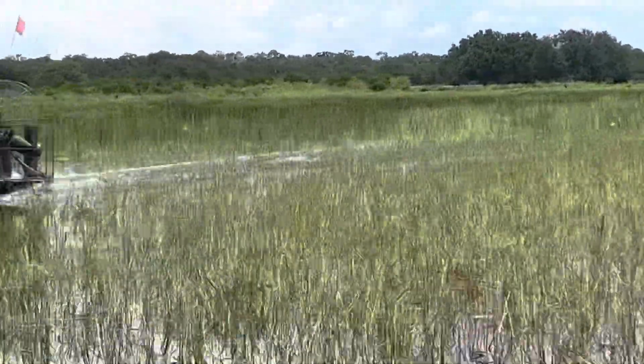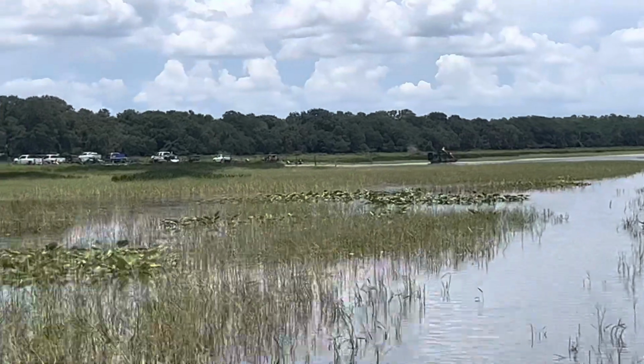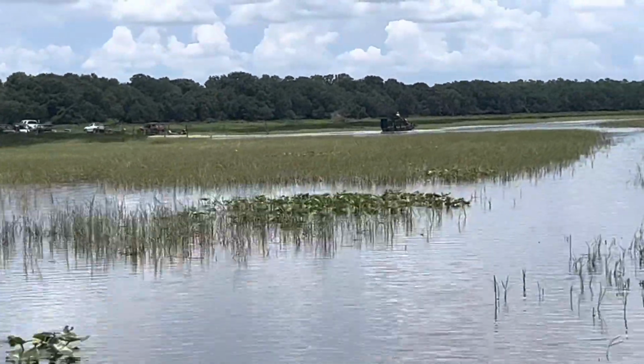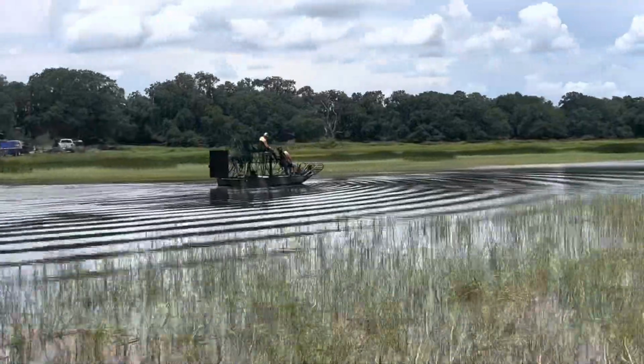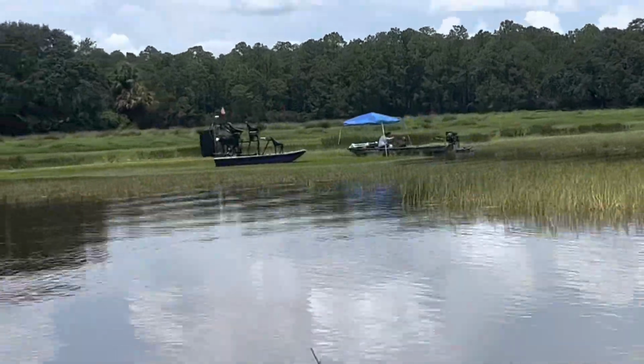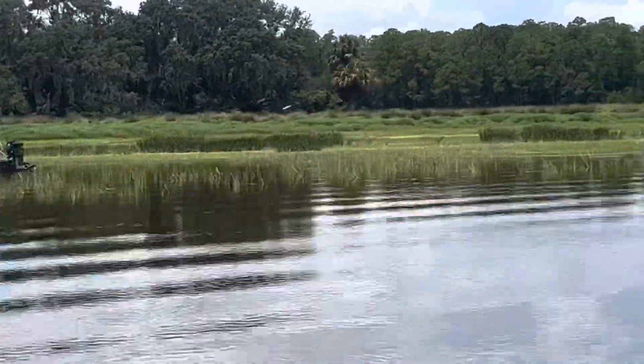Oh, look at there. There's an airboat. I'm glad to see there's somebody else out here. Hey, it looks like Northside River Ranch is busy too. I'm glad to see that. Looks like they got them old shade tents too. Hey, enjoy your day, folks.